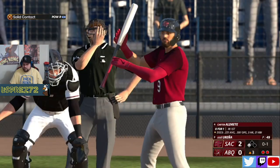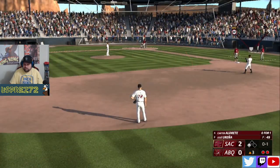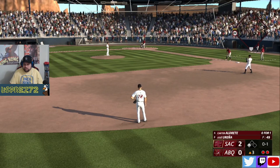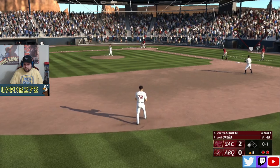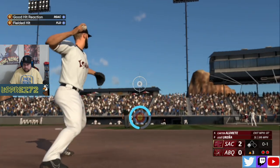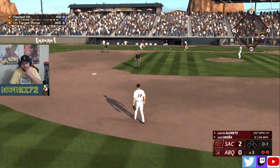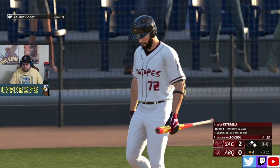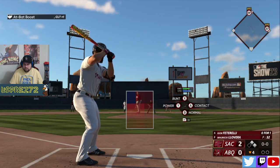Batting fifth. So now it's the four-hole hitter, Carter Aldretti. And Boog, I'd say he's due. The 0-1. Ripped to short, snagged on a bounce. To first. And that is that. No runs on. And next will be the cleanup hitter, number 72. He's 0-1.